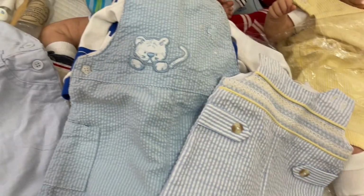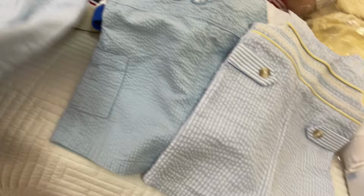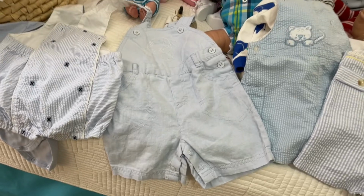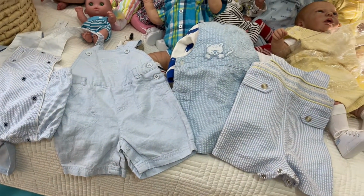This one. 3. And then this blue. It's not the same material, but it's still in that same line of look. So if I'm going to do 4 babies, boys, of course. And then under the bed, I have storage of clothing.